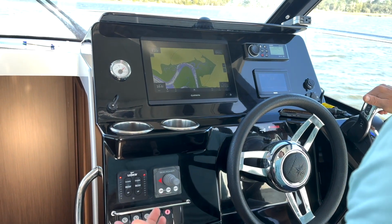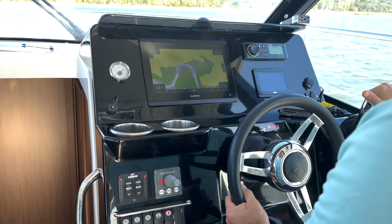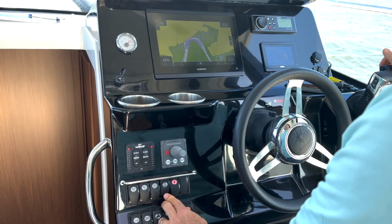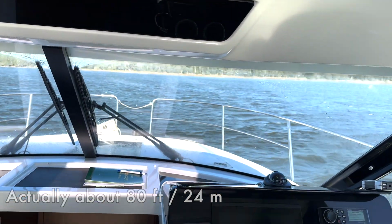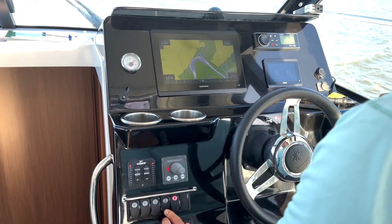And one of the many nice things about the 1095 is the ability to anchor from in the cabin when the wind's blowing. So we're just gonna let out the anchor from in here and let out about 70 feet so that we can hold in the wind. Let the wind kind of pull us back some.